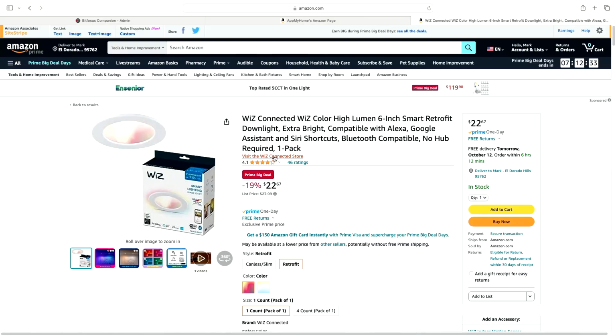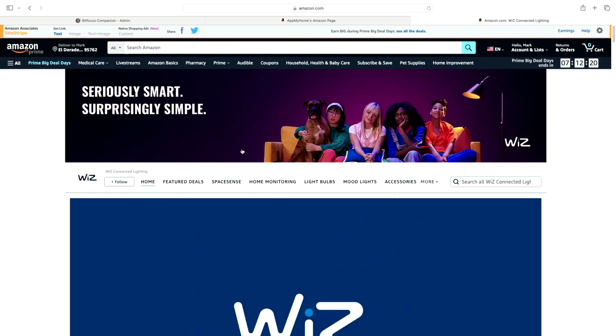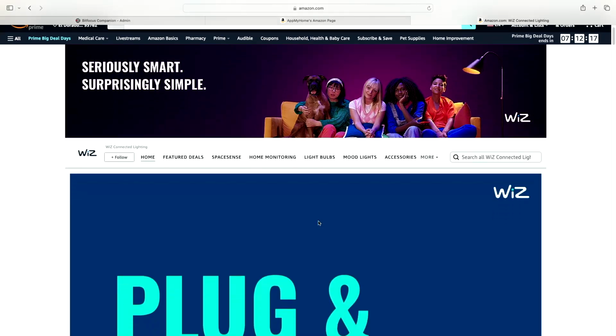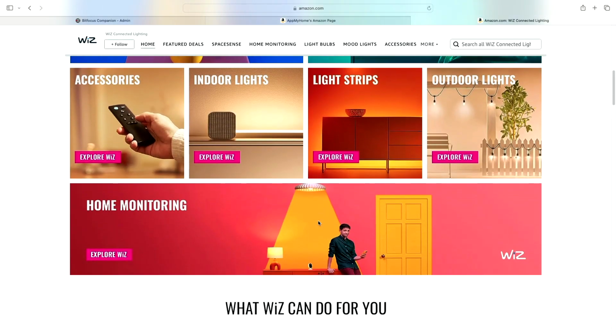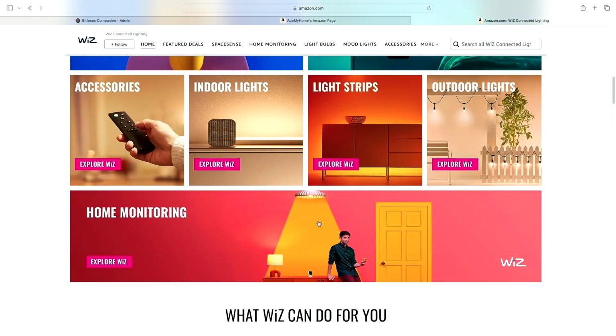So I want to show everybody something you can do here. One thing you can do is go into the carousel and go into one of the products. If you want to get to the store, it's always under the title, visit the WiZ Connected store, and then you can click on it, right? And voila, you're now in the WiZ Connected store where all your other lighting products are, a lot of the stuff we showed you today, but other things you can get as well, which is pretty cool. And it's a cute little site.